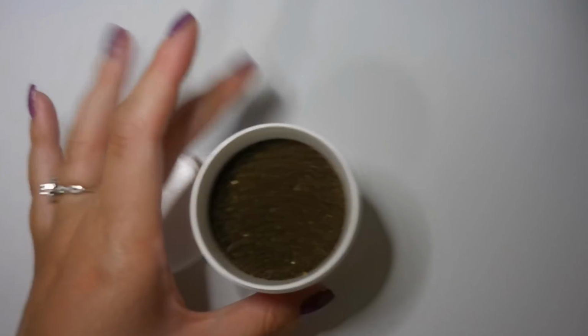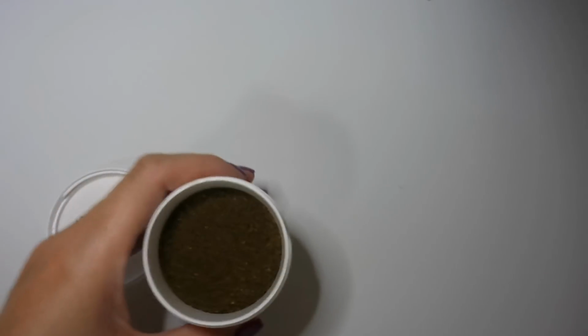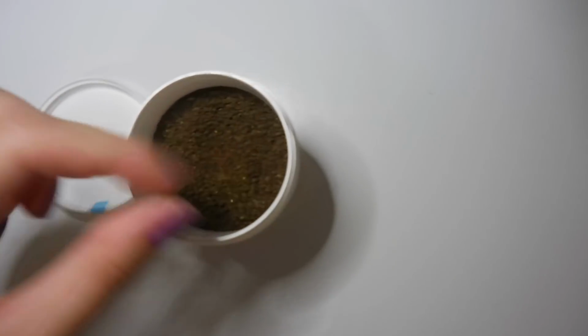Okay guys, so this is what the food actually looks like, and I'm so impressed with this just right off the bat.